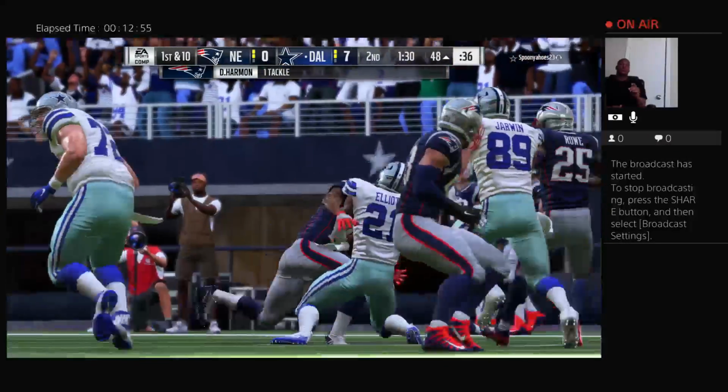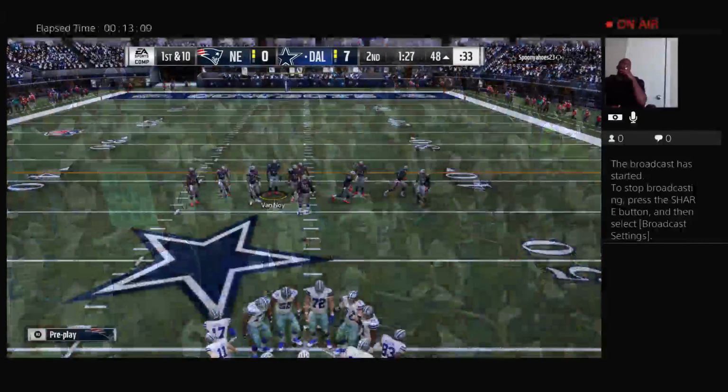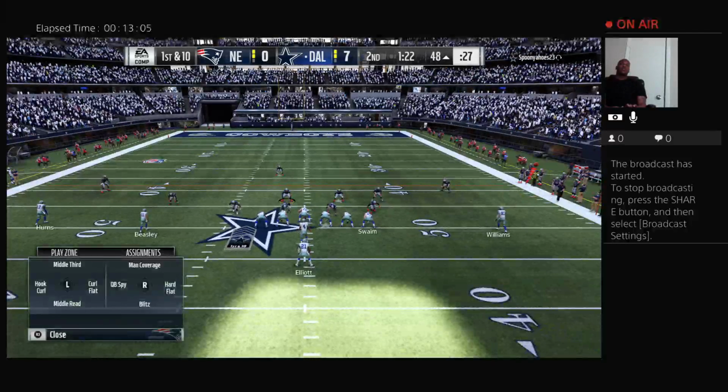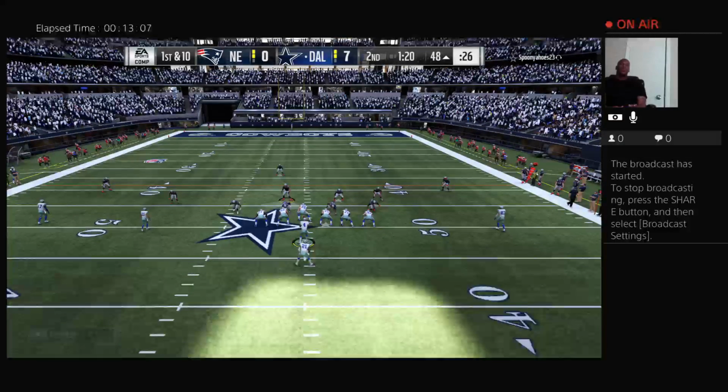They were not fooling around at all, were they? 2nd and short, and they brought out the heavy package. Almost like the super heavy package against that defense. Expected that much beef up front, and it turned into an easy first down.